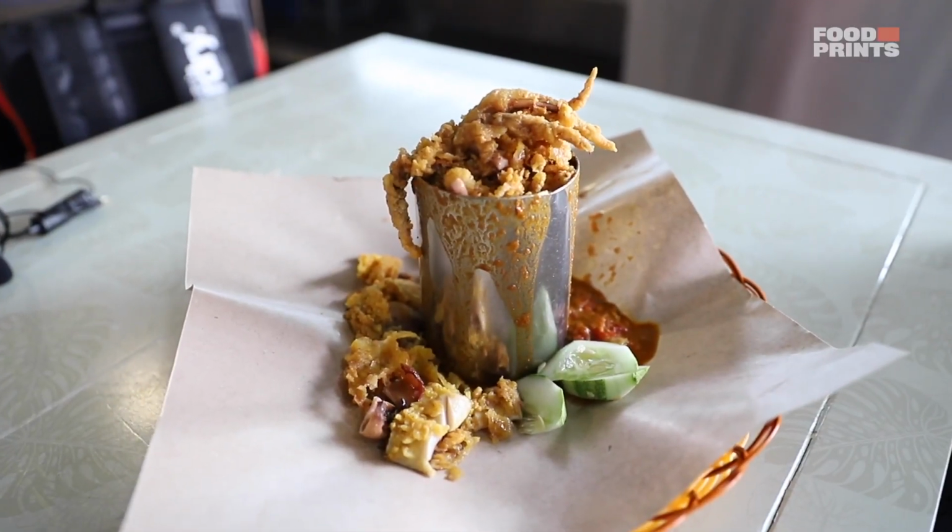Guys, we're almost done here. Now is the part where we talk to the guy and hopefully, fingers crossed, get another recommendation for a place that's somewhere nearby here. Let's go. Guys, we're here with Ipin right now, and Ipin's going to tell us a little bit more about this amazing dish.